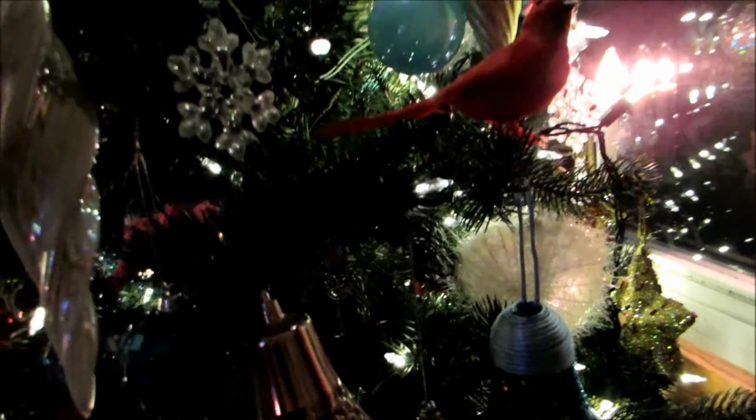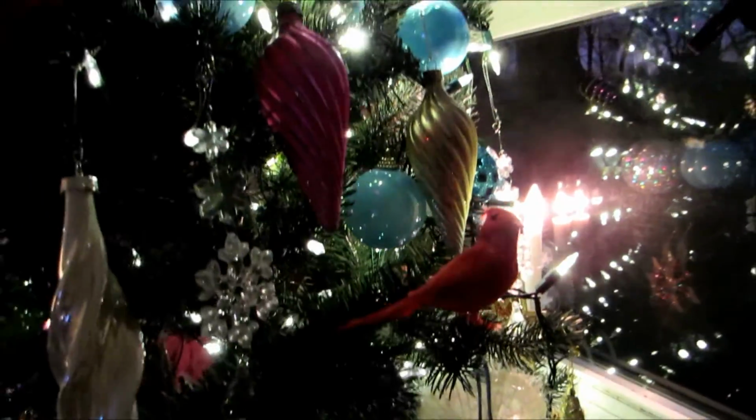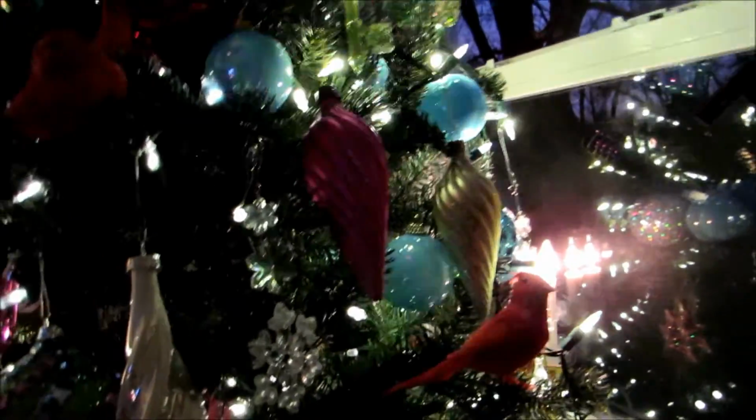It's a better look at it. They have a little icicle there. Love this one.